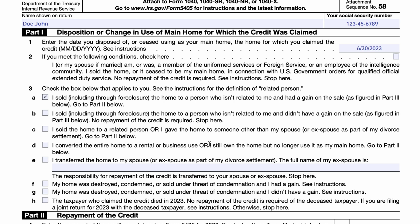If you transferred it to your spouse or to an ex-spouse as part of your divorce settlement, you would include the full name of your spouse, and then the IRS recognizes that you no longer have responsibility to repay the credit if your spouse is the person that received it. So you would stop there. Boxes 3F and 3G have to do with destroyed, condemned, or selling under the threat of condemnation. 3F is what you would do if you realize a gain. 3G is what if you did not have a gain. And then finally 3H involves a deceased taxpayer. So again, we cover all of that in our article.